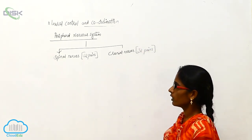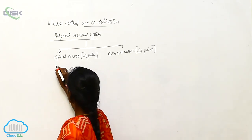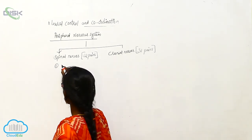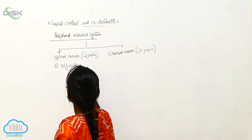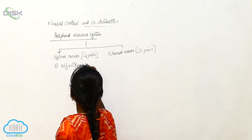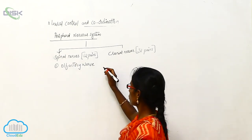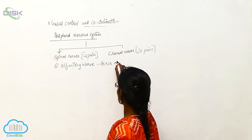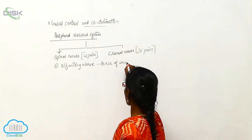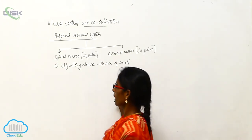So here the nerves are 12 pairs. The first one is the olfactory nerve. The olfactory nerve is used for the sense of smell.